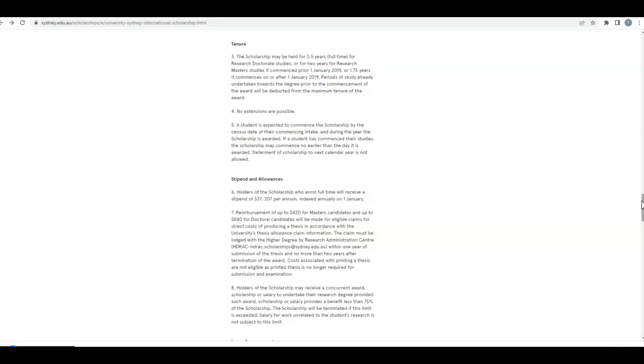A student is also expected to commence the scholarship by the census date of their commencing intake, during the year that the scholarship is awarded. Which means that you cannot defer in this instance. So be sure that you are familiar with this information. And then holders of the scholarship who enroll full-time will receive a stipend of 32,207 per annum, indexed annually on January 1. So you need to be familiar with all this information.